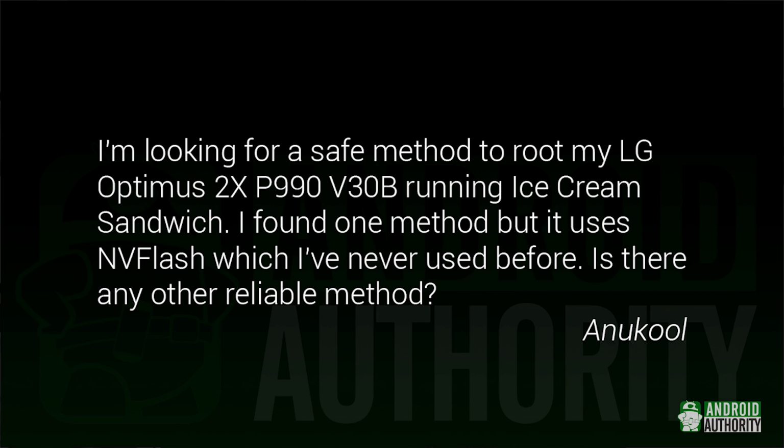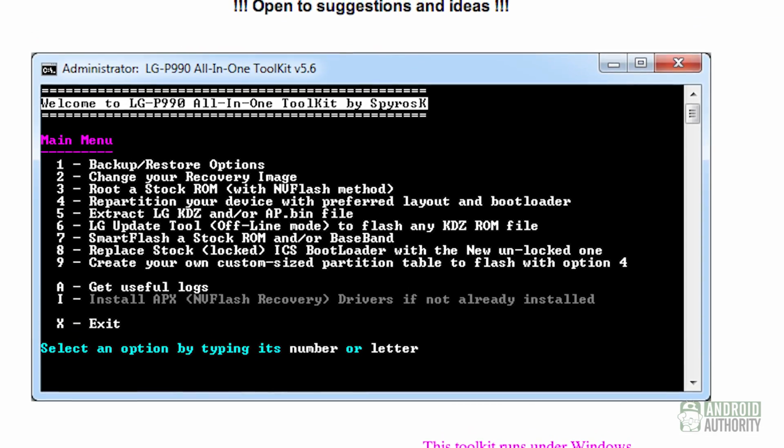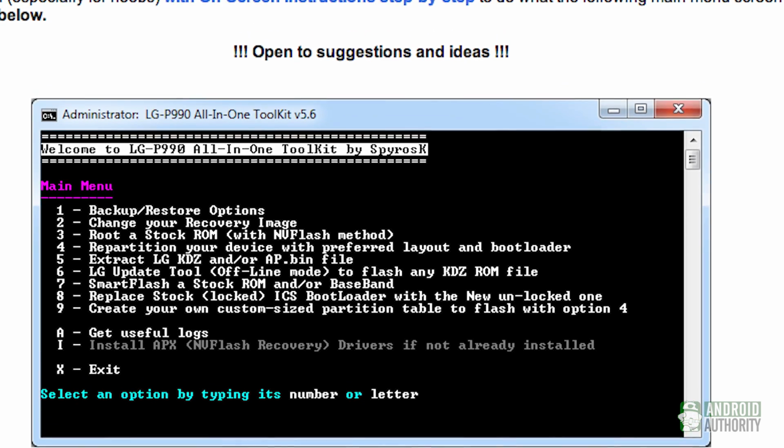Anacool says, I'm looking for a safe method to root my LG Optimus 2X P990 V30B running Ice Cream Sandwich. I found one method, but it uses NvFlash, which I've never used before. Is there any other reliable method? It looks like you've done your research, and looking around, the main option we found was the all-in-one toolkit available on XDA Developers. Now, that'll work with your version, but it does use NvFlash. Luckily, though, it does everything for you, and we've heard reports that it works fairly well. Any other options we found only worked on Gingerbread.